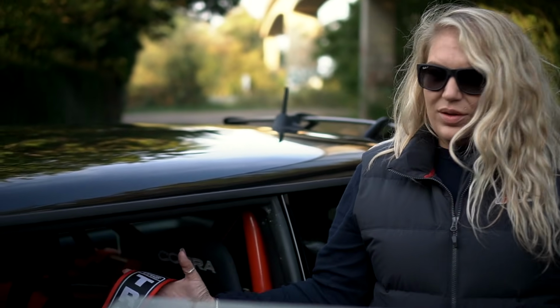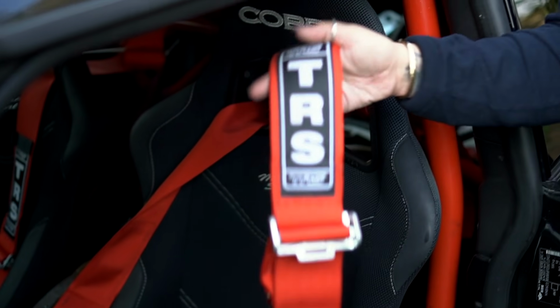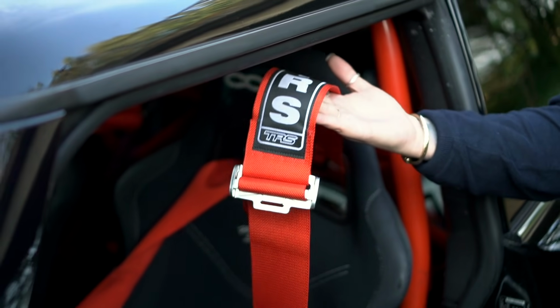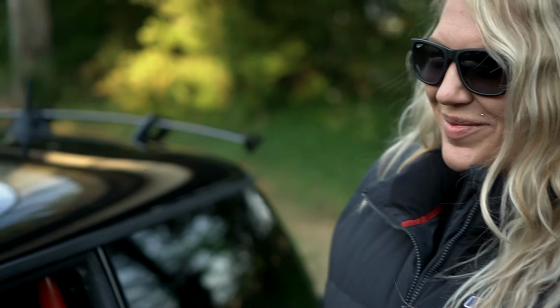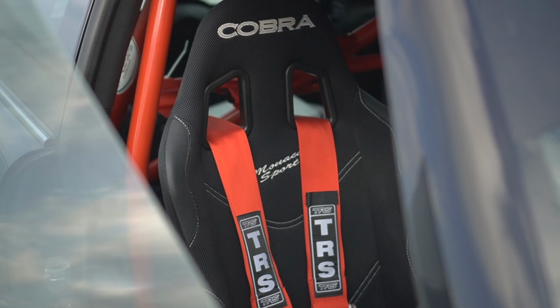And what else? Come on, tell me more. 4-point harnesses. Keep you in your place when you do decide you want to hit something. I've changed the steering wheel to a Sparco. Have you hit anything yet? Touch wood. Not yet. But have you spun off before? Not in this, because we're not going to bring that one up. Okay, we'll move on. So Sparco steering wheel.